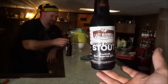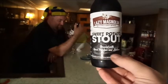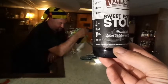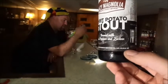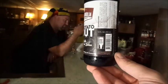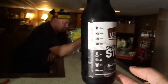And yes, double feature tonight. This one is Lazy Magnolia Sweet Potato Stout. Brewed with sweet potatoes and lactose. Brewed and bottled by Lazy Magnolia Brewing Company LLC in Kiln, Mississippi. Kiln, Mississippi, I guess I pronounced that right. Those of you out there can correct me in comments. And of course, you got your independent label and all that good stuff, and you can pause and read all that.